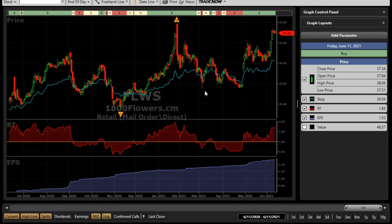Use whatever stops are good for you, but on the VectorVest simple layout, we can see exactly when it's a good time to get out of the stock. Down below, we have RT, which tells us when the stock's in an uptrend or in a downtrend, and this is very important, looking at stocks that have good earnings per share rising higher. So even though earnings per share is rising, it's a lot more volatile stock, and guess what?